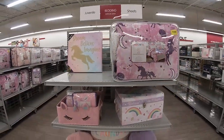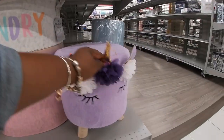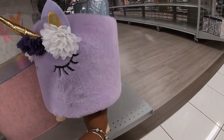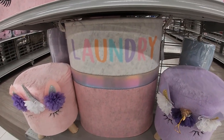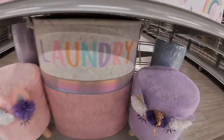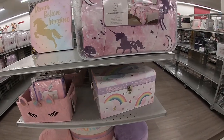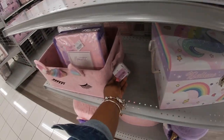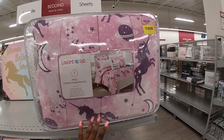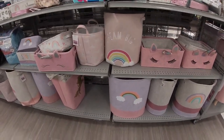Oh, they bought all of the cute little unicorn stools back. These are cute. $20. And they have this cute little laundry basket. How cute is that? It is $16.99. That's so cute. And a little storage bin. The little box. The storage bin is $10. The little box, the bedding twin, $35.